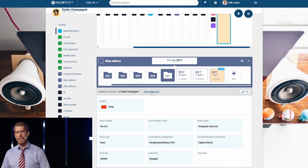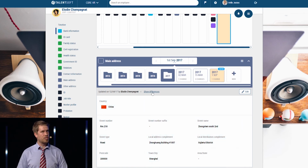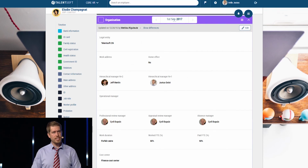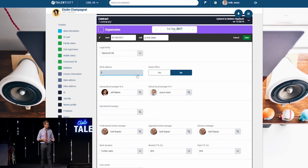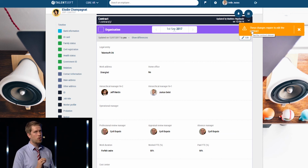But I'm not done yet, so I have to now make sure that Elodie can actually start working on the 1st of September. For that, I'll take a look at the organization and make sure that her new work address is already within the system. It's not yet, so I'll add Shanghai, the office she'll be based out of. And again, here is a very strong point of Talentsoft Hub. The system alerts me that I need to make a further change, and that being her contract.